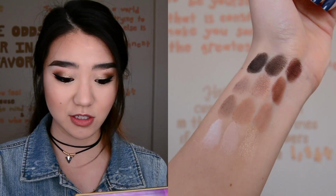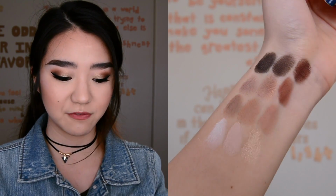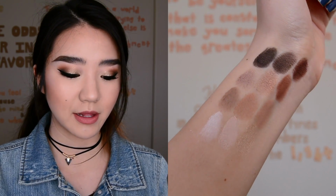It looks like a great range of shades. In fact, I think this could totally make an entire look. I feel like I don't feel that way about a lot of palettes. I usually have to bring in something, whether it's a blending color or a matte highlight or something like that. But I think this palette has everything that I'm gonna need in that palette. Wow. Okay, we'll see.